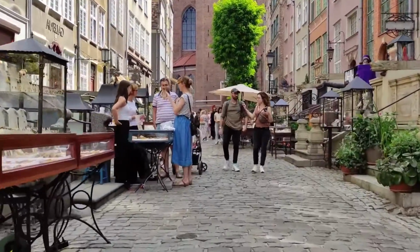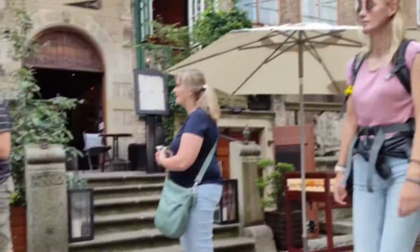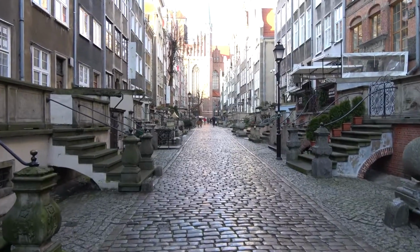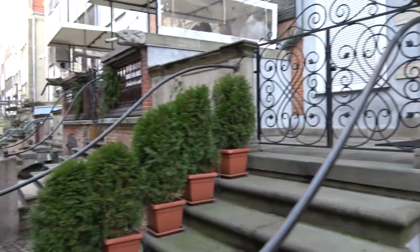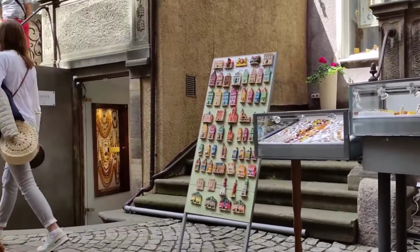Soak up the splendor of small shops displaying exquisite amber jewelry and trinkets, offering you a chance to take home a piece of Gdańsk's allure. However, it's the hidden treasures of Majestic Street that truly captivate visitors. Marvel at the mythical creatures adorning the architecture and venture into cozy restaurants nestled in charming corners, offering delectable delights.